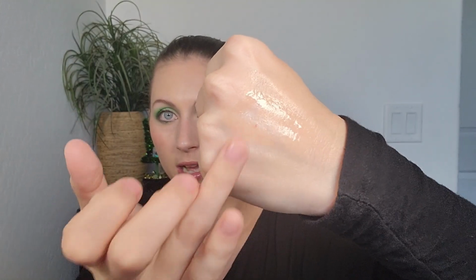You can see how shiny my hand is. Everything is so hydrating. This was that first product. It is fully absorbed, but you can kind of see how my skin just looks really nice there on my hand. And then here's that one that I just used. It's still absorbing, but the smell's already disappearing. So this is the literal green tomato part of this.